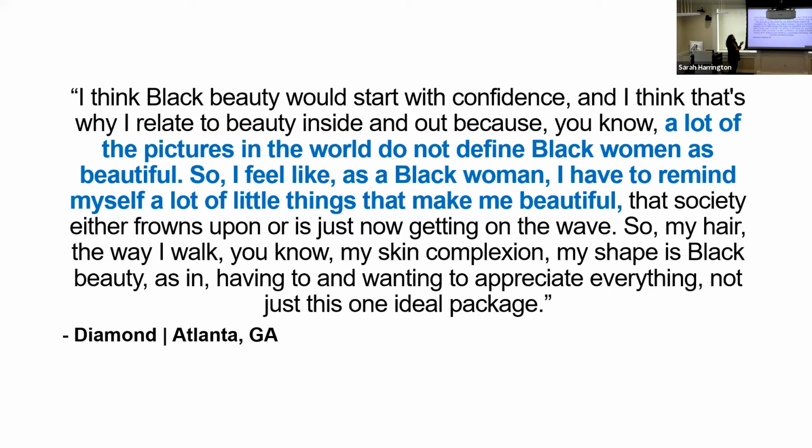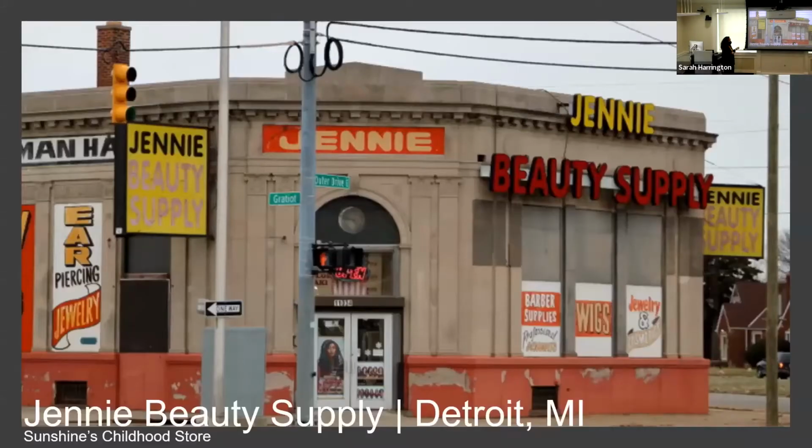So for most of the women in the study, the beauty supply store was culturally and historically important to them. It was a place where they grew up and where they entered from an early age. So Sunshine, this is her childhood store. When I asked her if she remembered the first time she went to the beauty supply store and what that experience was like, she referenced her store by location.